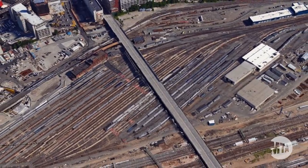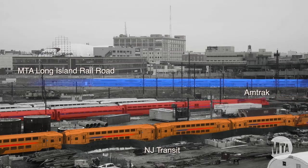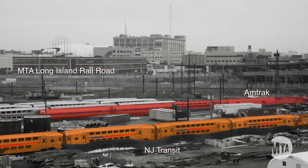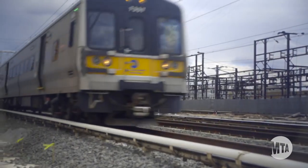This is the busiest rail corridor in the country. Over 750 trains a day come through, and we're never allowed to shut down the railroad. There's just really no other area in the Northeast that all three railroads of this magnitude would come together. One of the main goals that we are all working on here at East Side Access is to expand Herald Interlocking to accommodate new railroad tracks and new trains running in and out of Manhattan.